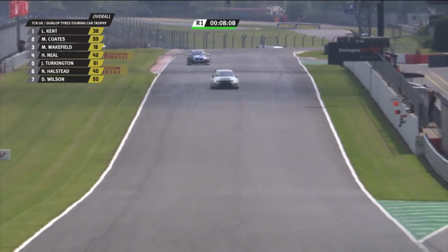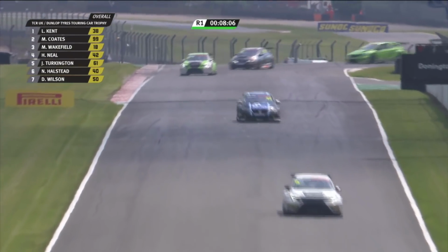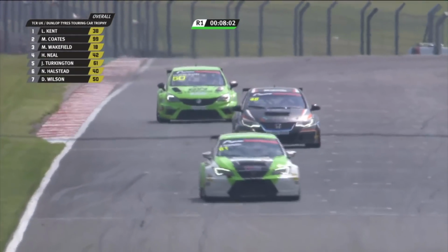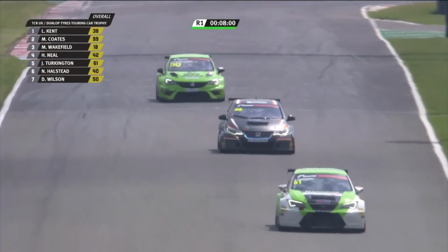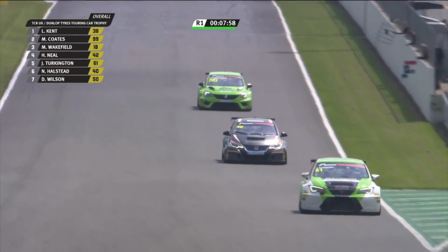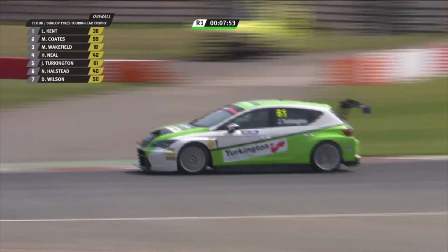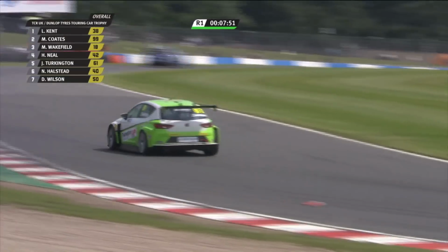But it seems that after the early excursions, it seems to just calm down a little bit. Although, as you say, Mark Wakefield has just been closed down a little bit by Henry Neal on this stage. Looking at the last lap times, Neal was about 2 tenths quicker last time around. So Henry Neal is just closing the gap, but only taking a couple of tenths out. He needs to take more of that if he wants a chance of getting third place.